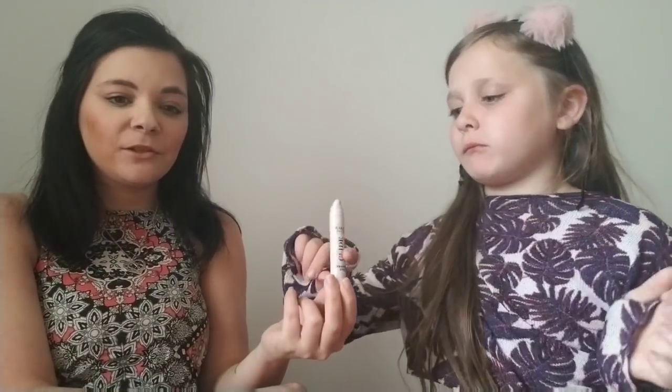This is Makeup Gallery and it's an eyeshadow stick. This was from the Pound Shop, also known as Dollar Store. It's like a crayon. From my experience, it's not the best quality makeup, but I cannot complain for £1. Especially when you're on a budget like our budget, right? So, just do your thing, girl.